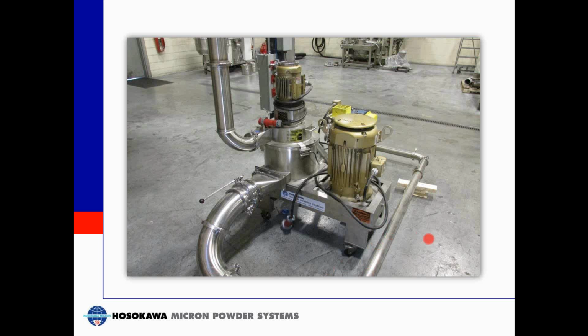Let me show you a couple of photos here. This mill here is our pilot-sized EACM10. This is also our test mill, and we use this mill for all confirmation trials. So we offer to test your product in our test center here in Summit, New Jersey, or our test center in Japan to confirm particle size and mill capacity for scale-up.